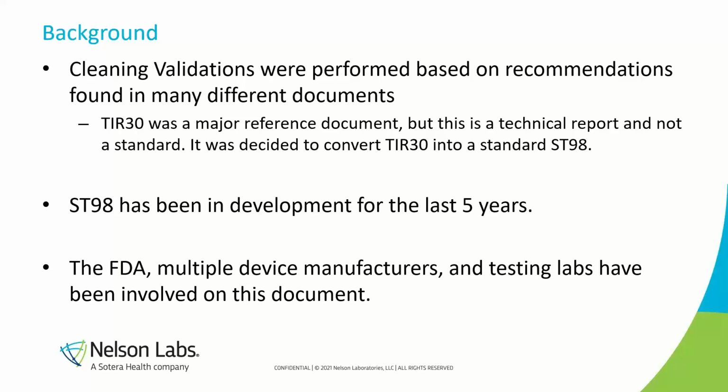And so the recommendations found in there are based on what is needed for cleaning validations and ensuring that reusable medical devices can be cleaned and reused between uses. And so it gives you a little bit of background on the importance of this document and all the hard work that has been put into it.